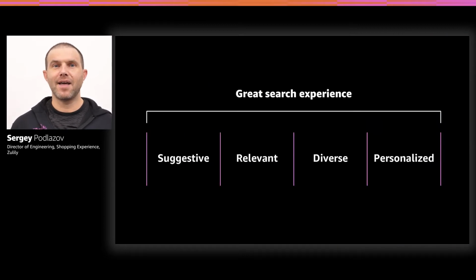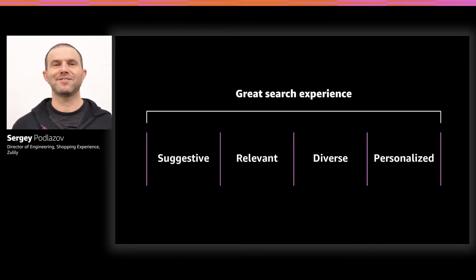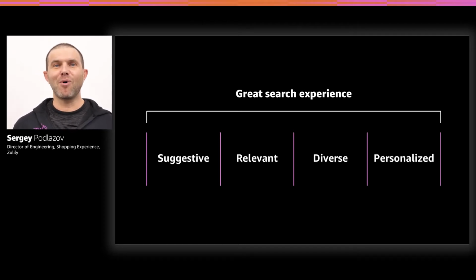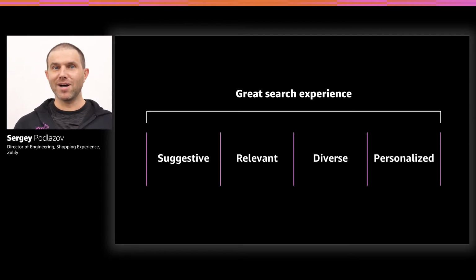Now, a great search is an important part of this experience. In fact, it's so important that 2/3 of our customers use this feature. It's the second most popular feature on the site. Just think about that. So the team wanted to define what a great search experience is all about. And we came up with 4 pillars.